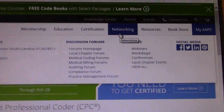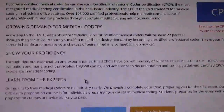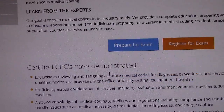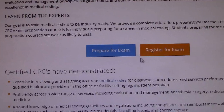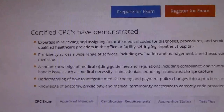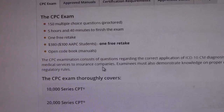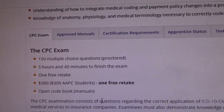if you go down, after you pull up CPC, and it gives you all of your information about your CPC exam, go down to the bottom. It tells you how to prepare for the exam and how to register for the exam right there. And then down here is where most of the questions that you guys ask me or where you can answer them. Right across the top on these little windows here.